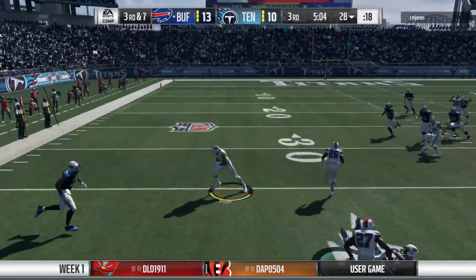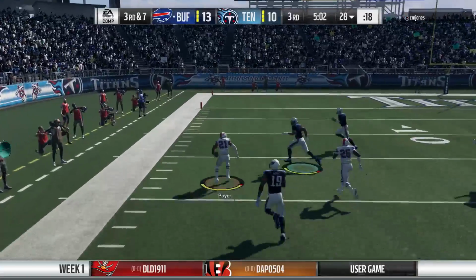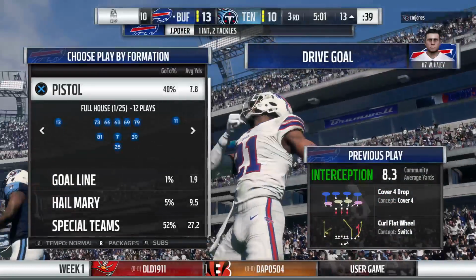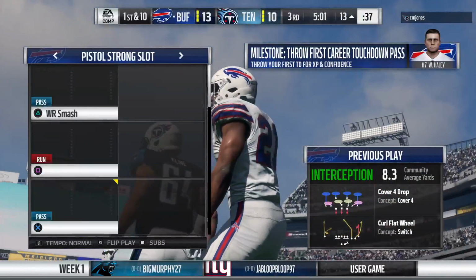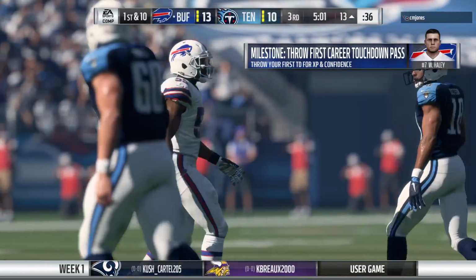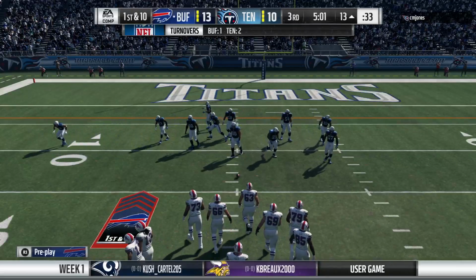Into heavy traffic, and it's intercepted. Picked off at the 36. And they will finally get him, but not until he's all the way down inside the 15-yard line. First possession of the third quarter, an interception, so maybe a second-half tone setter. Indeed, and not the tone they wanted to set.